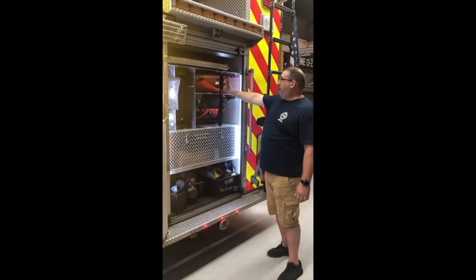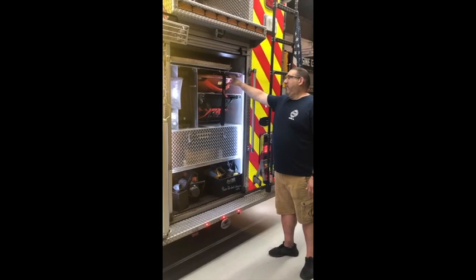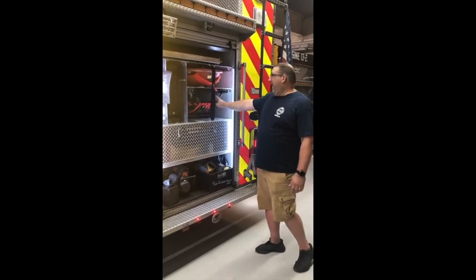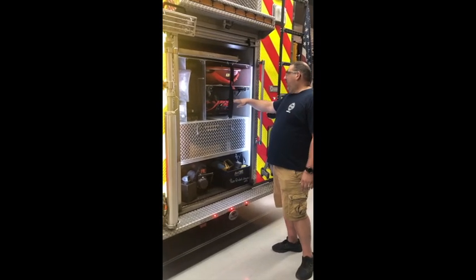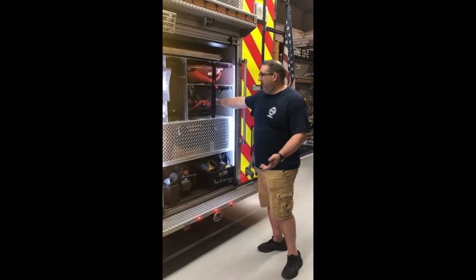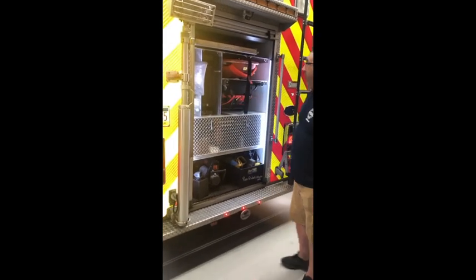So back here we have two Stokes baskets. This Stokes basket is similar to the one we used this morning on that call. This is for the rapid intervention team. Carries all the hand tools, extra bottles for the fireman if he's down inside. Brooms for vehicle accident, ladders, there's also ladders.